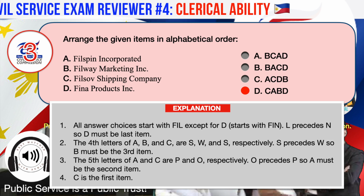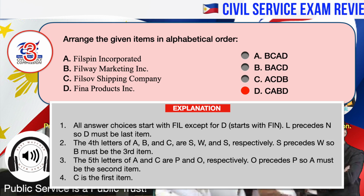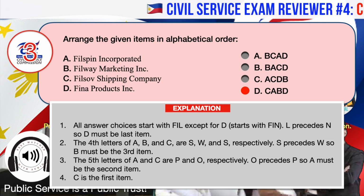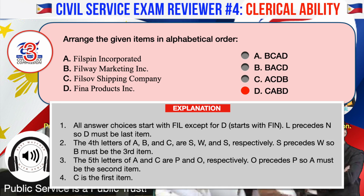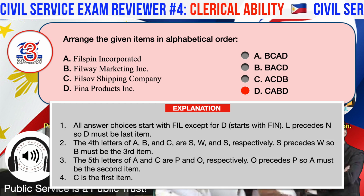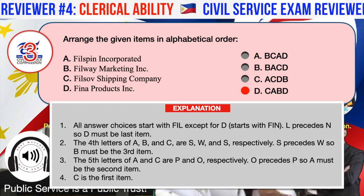Nevertheless, let us evaluate the remaining items. The fifth letters of items A and C are P and O, respectively. O precedes P, so A must be the second item. Therefore, C is the first item. This validates that the correct answer is indeed answer choice D, with the correct order C, A, B, D.